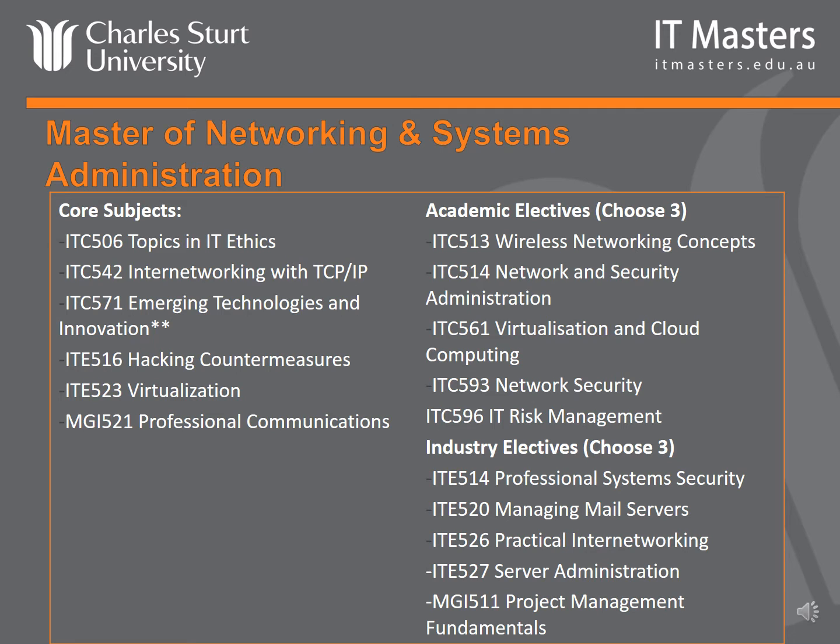ITE 514, and it's an elective, right? So it's not a core that you're required to do, but it's an interesting one. It's built around the most in demand of all the cybersecurity certifications, which is the CISSP certification. So quite a tough certification, but we built a subject around that one.